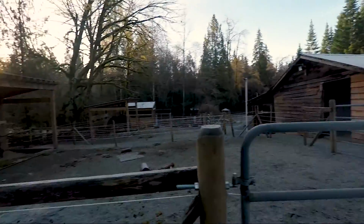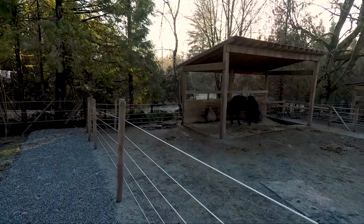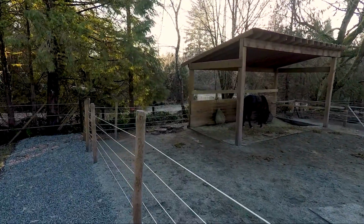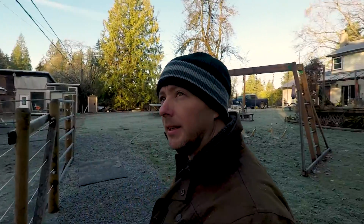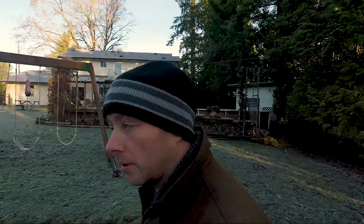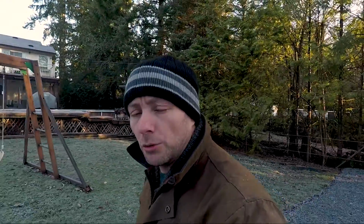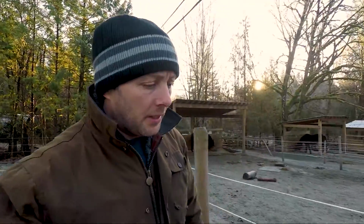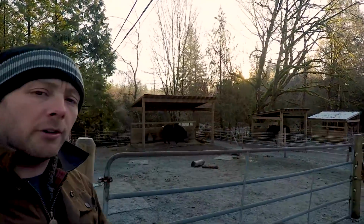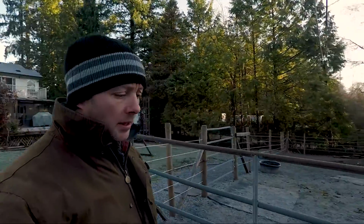Here he is, hanging out. Beautiful day today. Just a really nice day. Cold, crisp. So I gotta wear my toque a little. But we're gonna head out with Bear. He's one of our resident standardbred trainees.